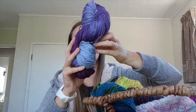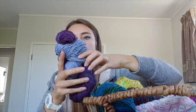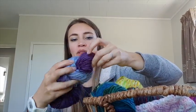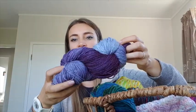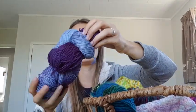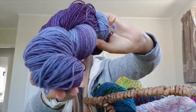Next comes aubergine or eggplant. Again, the part that was soaked the most was this part, and then it changed into a lovely, lovely lavender color. And I absolutely love it.